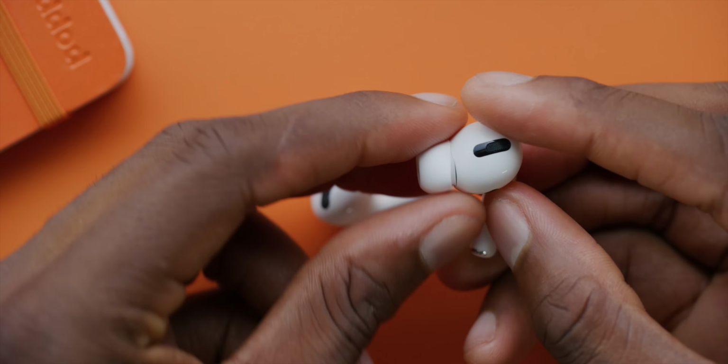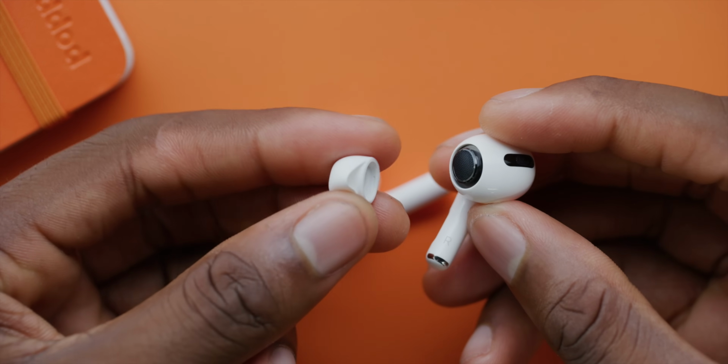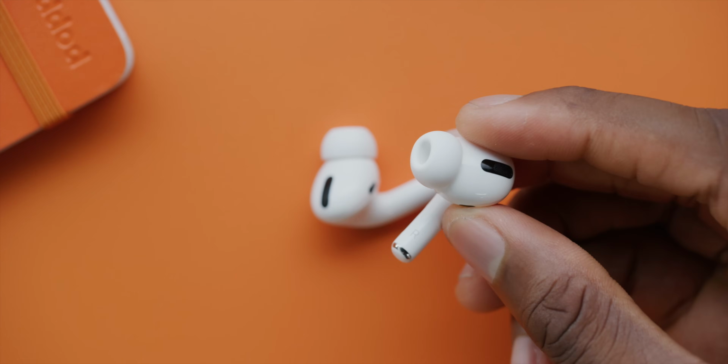Can you use third-party custom silicone tips or replace them with foam tips that you might like better? No. As far as I know, this connection between the earbud is actually proprietary. So definitely try not to lose them because you're stuck with what comes in the box, or you can go for the $4 replacement tips straight from Apple. Surprisingly reasonably priced.